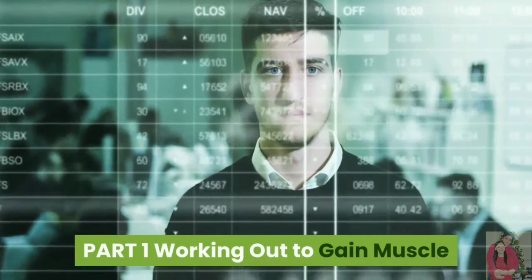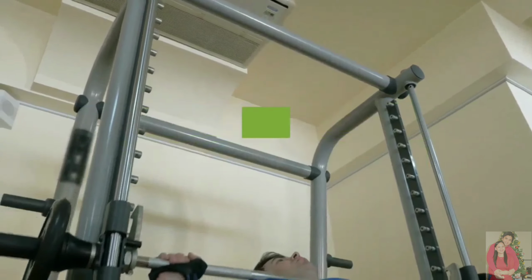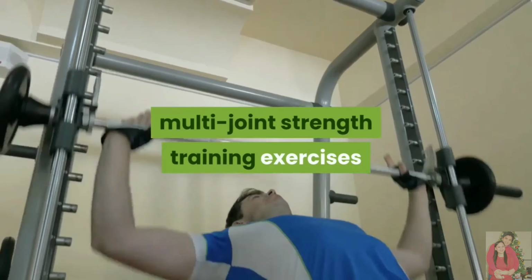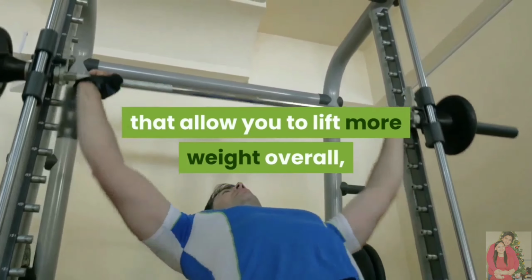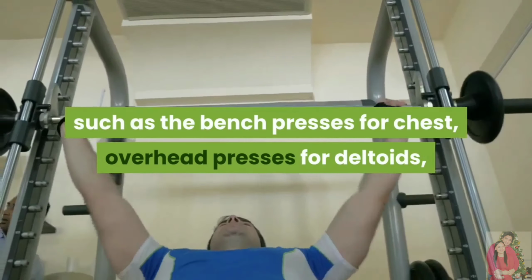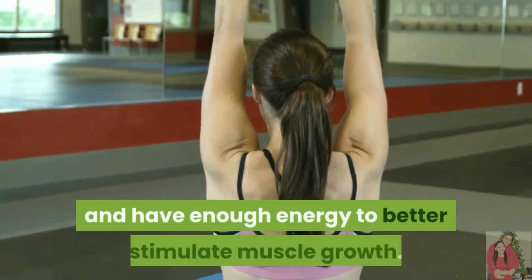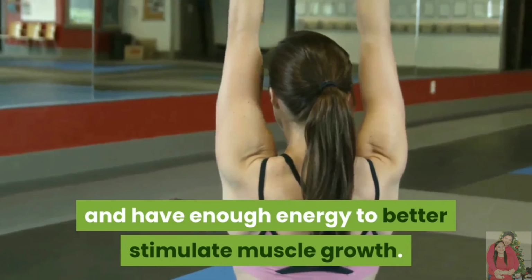1. Start with basic strength training. Most workouts for your major body parts should start with basic, multi-joint strength training exercises that allow you to lift more weight overall, such as bench presses for chest, overhead presses for deltoids, barbell rows for back and squats for legs. This will allow you to lift heavier on these exercises while you're still fresh and have enough energy to better stimulate muscle growth.